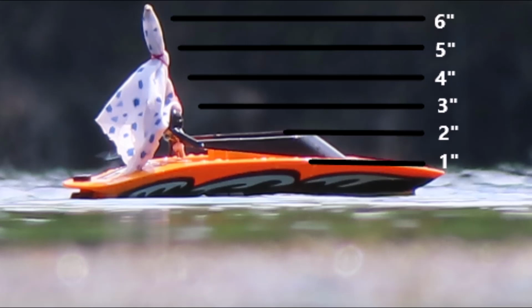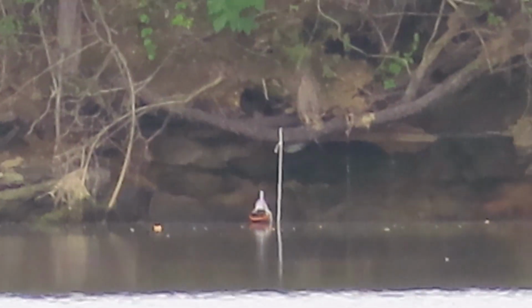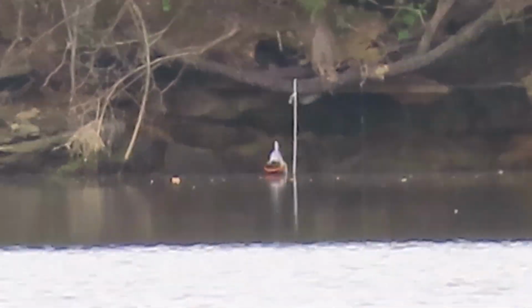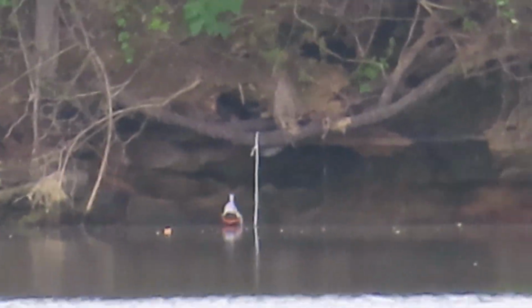This first observation took place on July 7th. The air temperature was around 7 to 10 degrees warmer than the water throughout the observation. We tethered the RC boat to a branch near the opposite shoreline, approximately 1,000 feet from the observer.